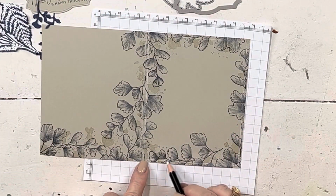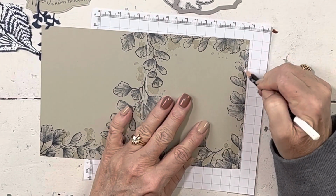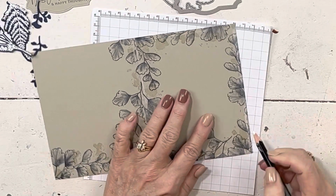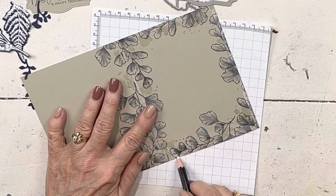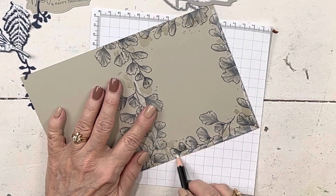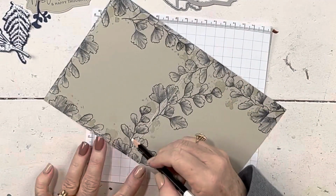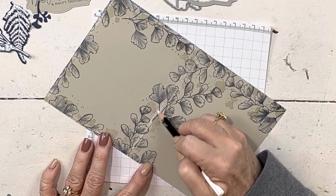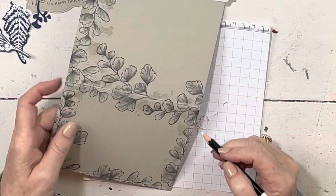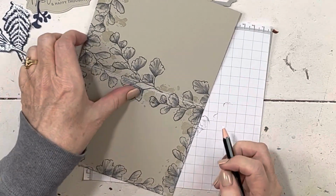But I have taken my white one and I have just gone through, and I'm just going to lightly add some white and tone down the edges. So we're going to lose a little bit of the sand on this side. So that's what I'm doing on the front. And I may go back once I get the panel on the front and add a little bit more darker to some places. But for now, that's good.